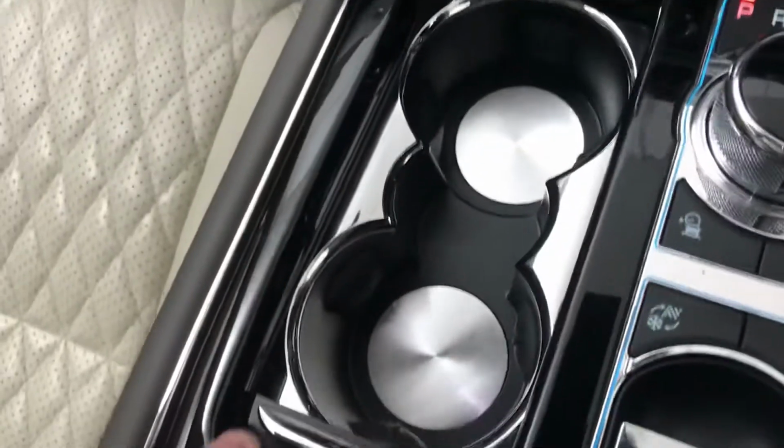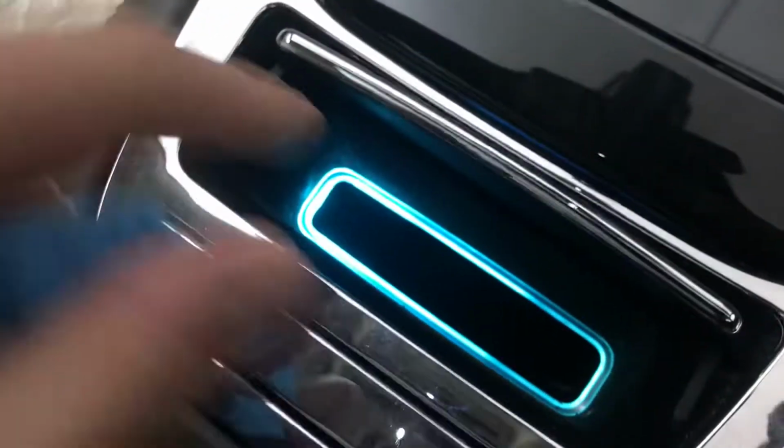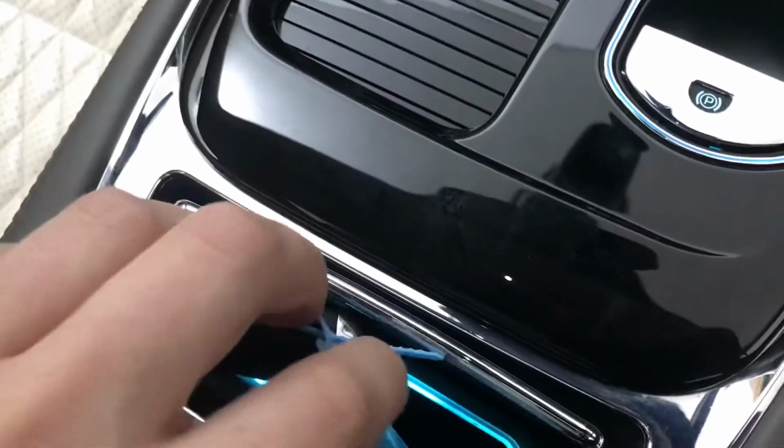A couple of cup holders down here and a nice little sort of roller cover. You've got a little holder here which I've put the key in. It is this keyless start, so you don't really need the key out. And then you've got all your little things down here. So you've got HDMI, you've got USBs, SIM, and a 12-volt socket as well.